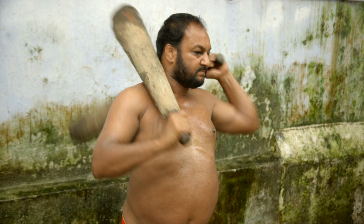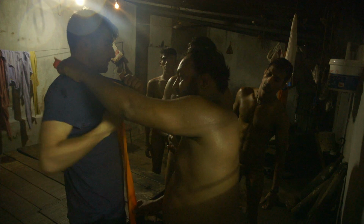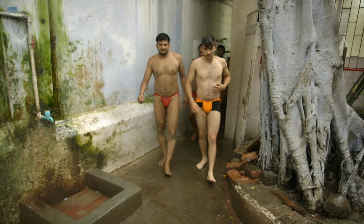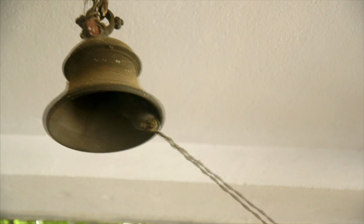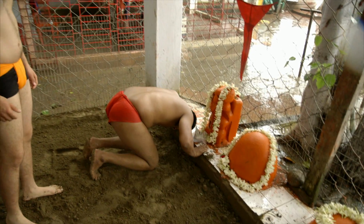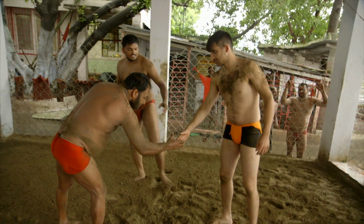Wrestling practice happens daily behind the flower market. To take part, you'll need the boys to help you slip into something a little more snug. This is when you wish you got that beach body ready. Like many things in India, there's a spiritual element to this. We pray to the Hindu monkey god, Hanuman, and then Guruji shows me how it's done.